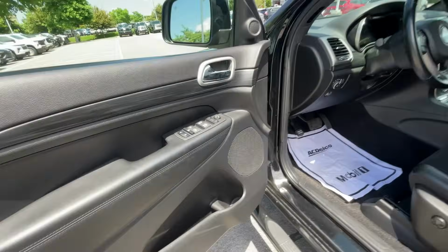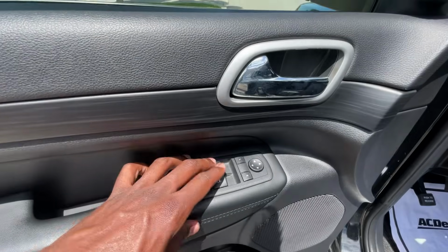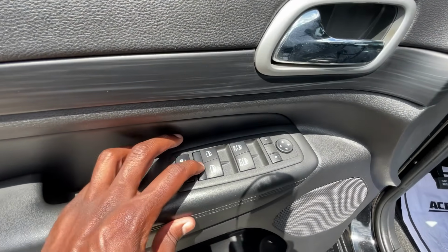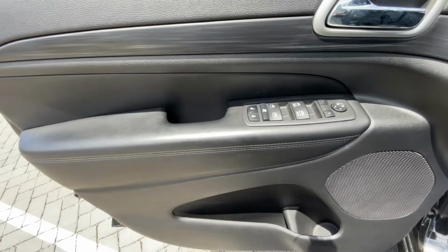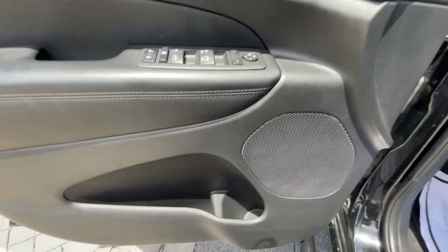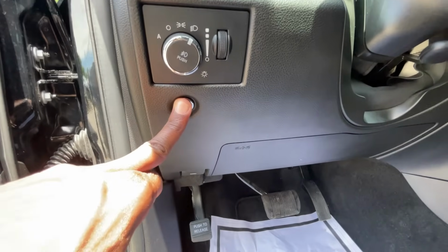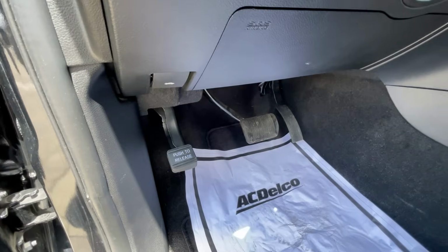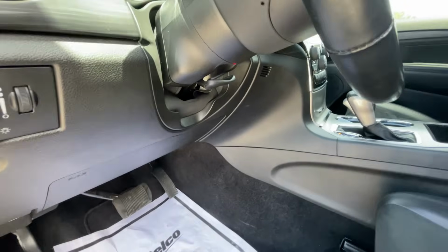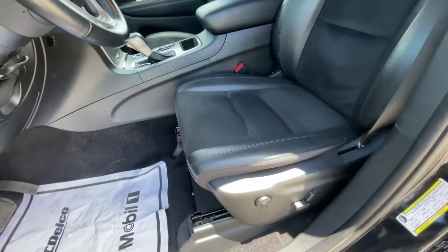We get passive keyless entry on the front. Power mirror controls are there. We do get blind spot monitors, one-touch up and down windows for the front, regular power windows for the back, rear window lock there, and then our power door lock controls. And even the trim is really nice here. I think the sticker for almost $47,000 new. Headlamp controls, gas cap release, foot pedal parking brake. Get a manual tilt telescoping steering wheel. And then here's the power driver's seat with 4-way power lumbar support.